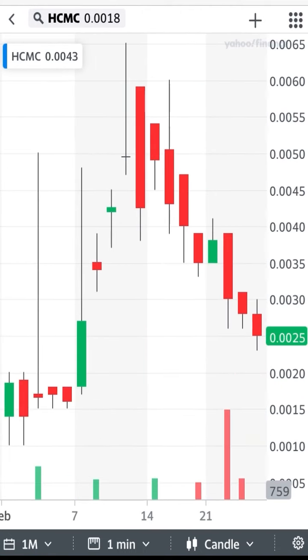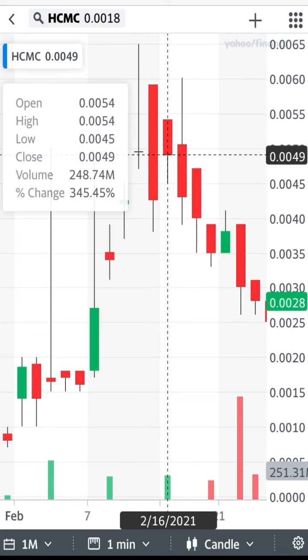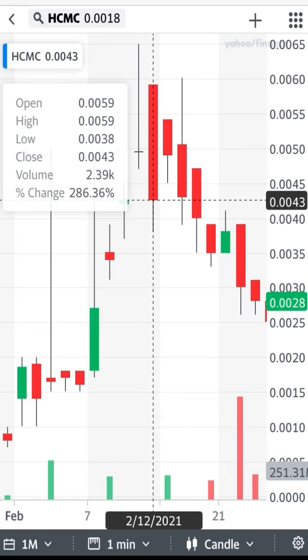We can see when the stock was at its high point, which was again on the 12th of February. It got up to 0.0059, which again, many investors at that point thought this is good. It's going to get up to that maybe half a penny mark even. But obviously, ever since then, news came out about Philip Morris dismissing the infringement acts which HCMC have labelled against them for the patent.